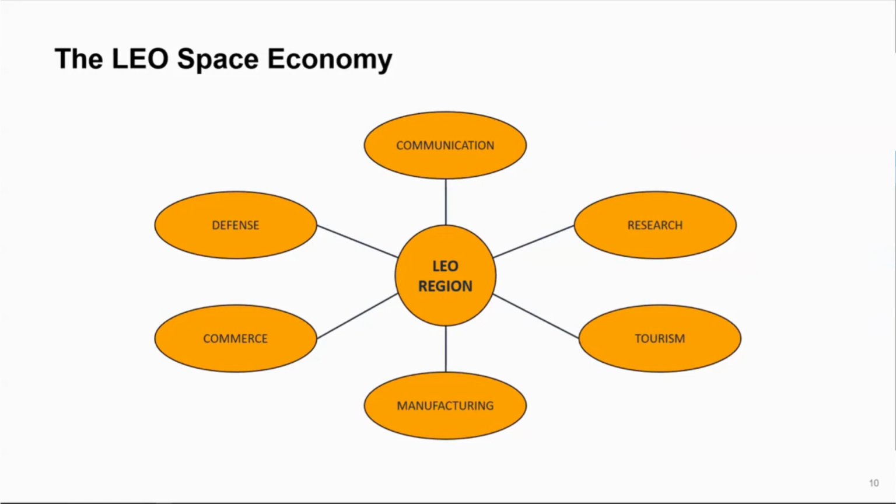So the LEO space economy, this is kind of an indication of all the different applications and uses that are being found in the LEO environment. So in the LEO region, you can find uses in communication, in defense, research and development, commerce for communication as well, and then manufacturing and tourism. These are all aspects of the LEO space economy.